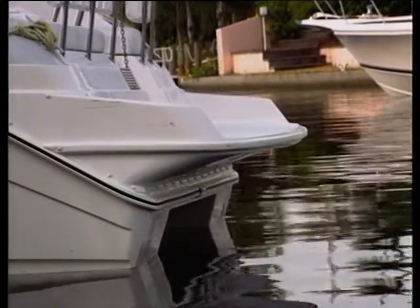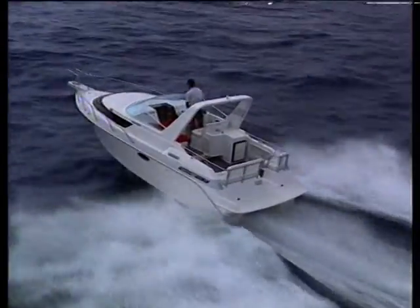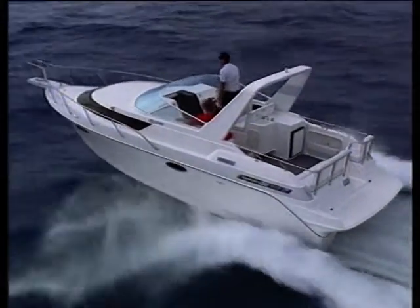By the way, another minor addition to this boat was a newly moulded Marlin swim platform on the after end of the boat, which further extends the overall usable space in the cockpit itself.